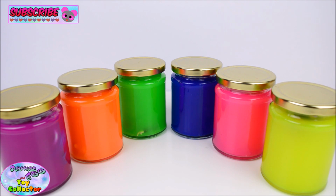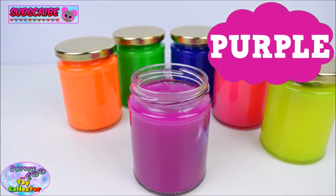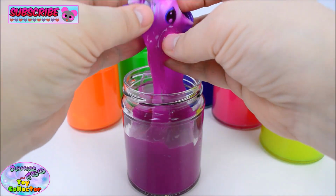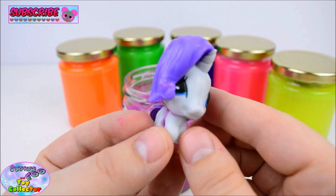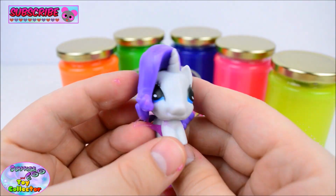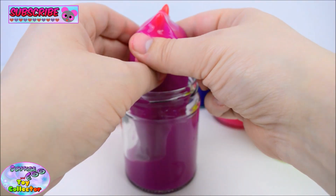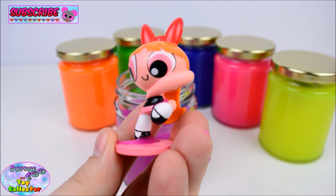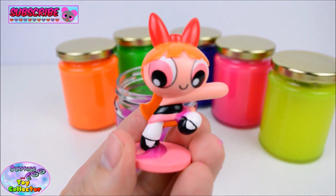On SETC, we're learning colours with slime. Purple. Ooh, what's in here? Okay. First of all, we've got Rarity from My Little Pony. And she's covered in slime still. Okay, what's this, I wonder? We've got Blossom from the Powerpuff Girls. She's so awesome. Just check out that red bow in her hair.